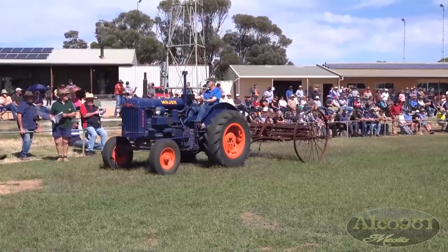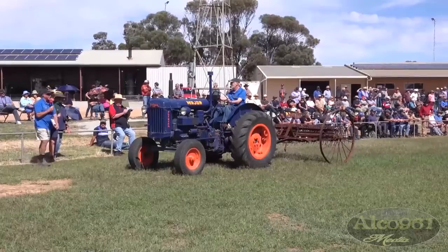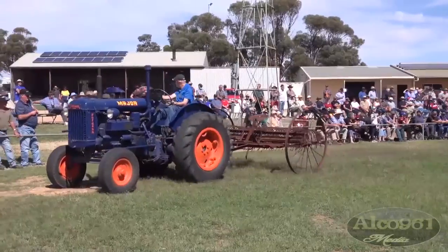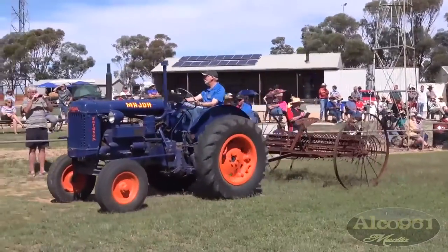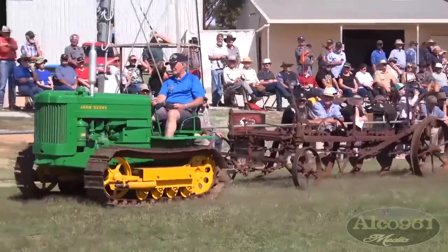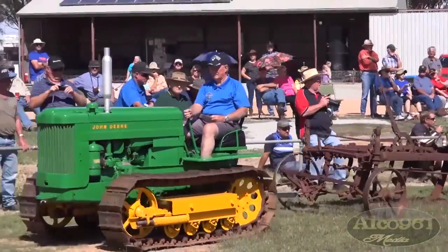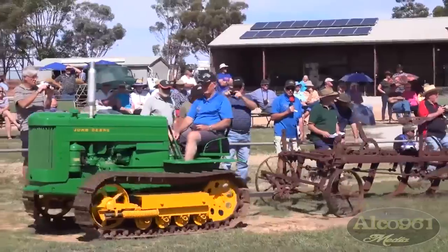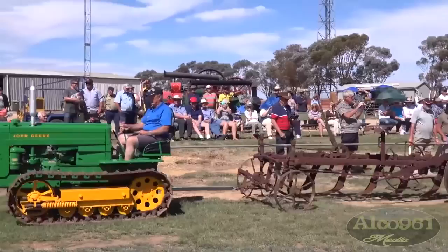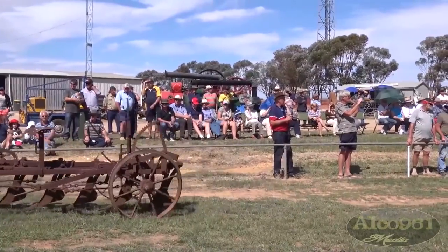This is a lovely restored Fordson E27N petrol kero, belonged to the club, and he's towing a hay rake. A hay rake would work with somebody sitting on the seat, working the lever, and they'd rake the hay up into rows. John Deere Lindeman tractor crawler. He's towing a seven furrow Mouldboard plough. And that's driven by the owner, Ken Arden, from Booleroo.